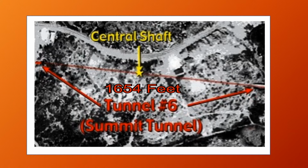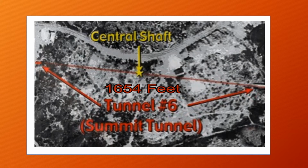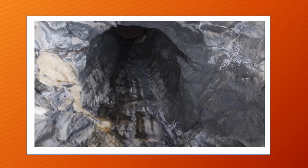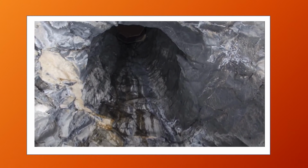What if we drill a center shaft and go down to where the tunnel is and then start working our way out? Then we have four faces to work on instead of two. We double our progress. This is brilliant.